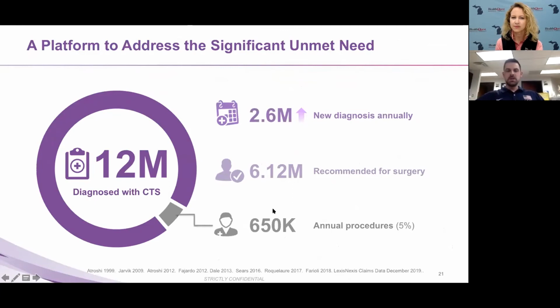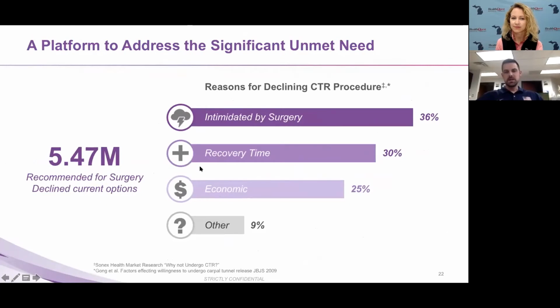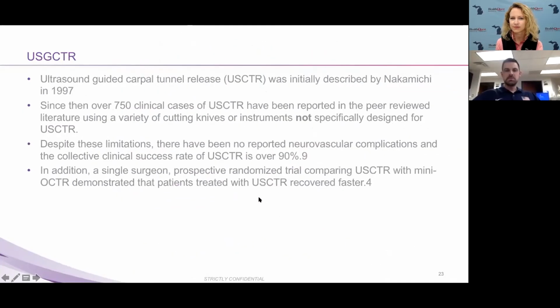And so here's the need. You have 12 million people with carpal tunnel and 600,000 procedures happening annually. So you have this huge gap of people getting treatment. And it's because they don't want to get surgery or they can't afford the cost of the procedure, and there's big recovery time involved and associated pain with it. So there's kind of this big gap in what's being done. And so herein lies a good opportunity to help mitigate some of those factors.